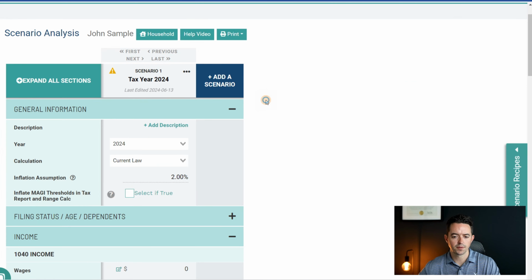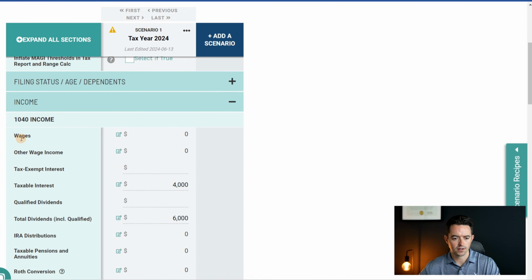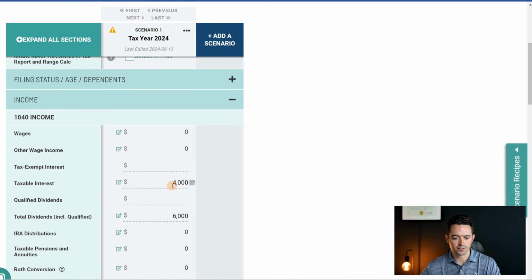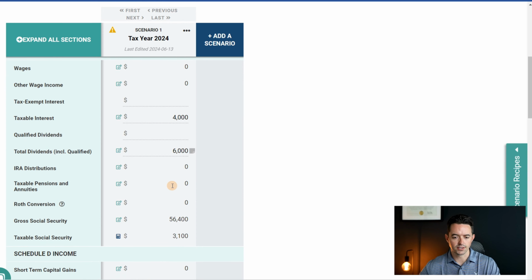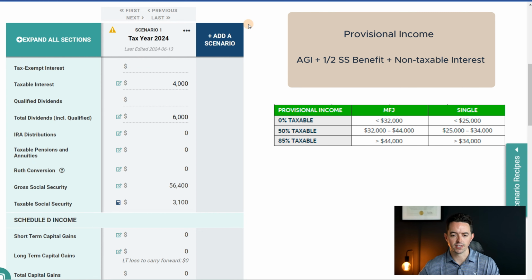All right, so let's plug their numbers into our tax planning software here. So starting with income, they have no wages. Obviously, they're already retired. They have their taxable interest from their taxable brokerage account on the bond funds in there, $4,000, like we said. There's $6,000 in qualified dividends. Here's their Social Security. Here's their taxable Social Security. If you're not familiar, Social Security is taxed based on your provisional income, which is going to be your adjusted gross income plus half of your Social Security benefit and any non-taxable interest, which they don't have in this case.